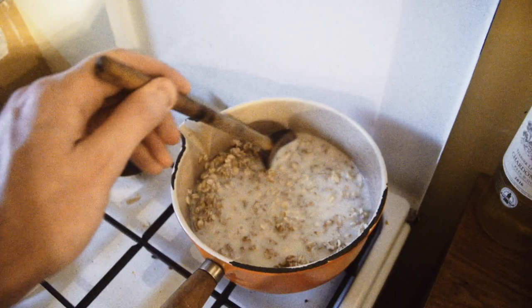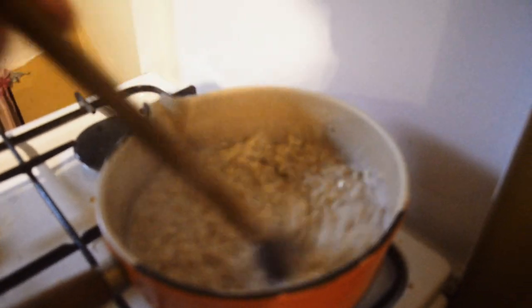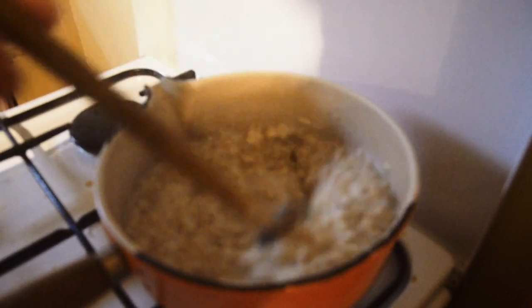General day-to-day tasks: we get up in the morning, about 8 o'clock. So this is us in our kitchen, having breakfast, making our porridge. I'm not going to put that on the vlog. Tiny little place.